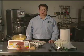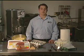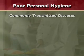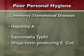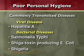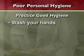Now let's look at the second major cause of foodborne illness, poor personal hygiene. Again, a pretty simple concept, but it's very easy for employees to contaminate food. Four of the most commonly transmitted illnesses from employee to food include hepatitis A, Salmonella typhi, Shiga toxin-producing E. coli, and Shigella. Hepatitis A is a viral disease, and the other three are bacterial.